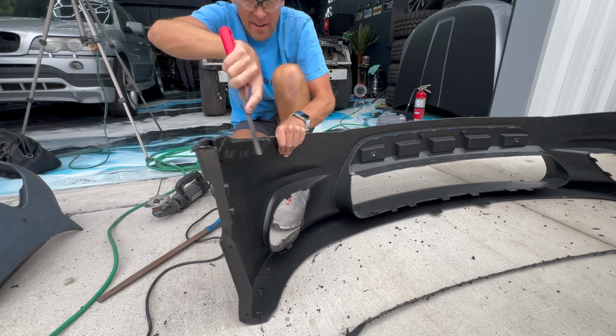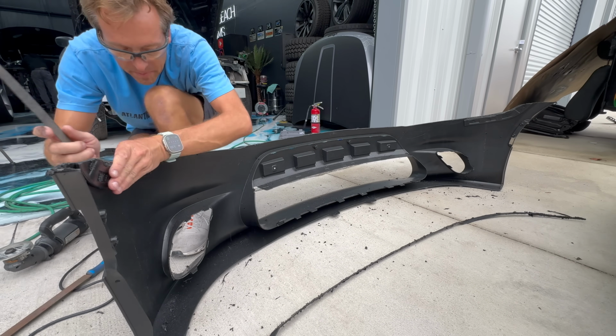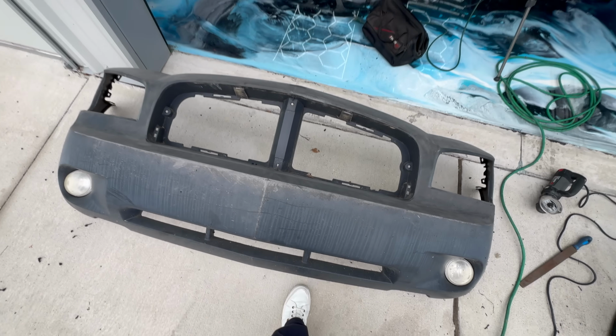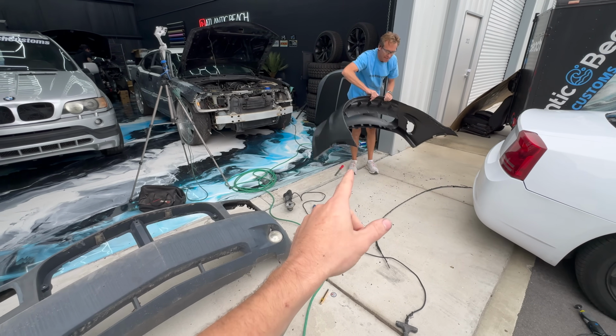That looks awesome. It's going to be nice. I think this edge will be able to really... That's a super clean edge, yeah. So we're going to use the bottom half of the Scat Pack bumper with the top half of this one. This will be super interesting. I think it's going to look awesome though. Make sure you're staying tuned for our next Charger upload as well.